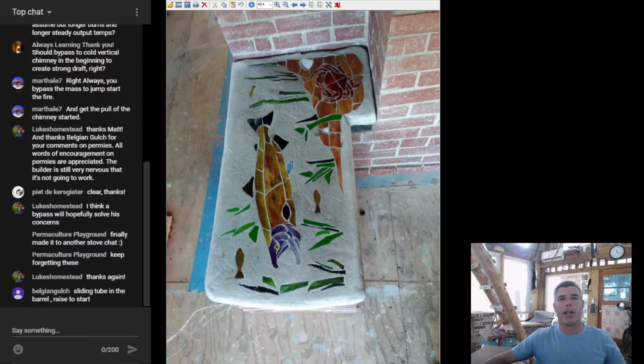Well, anyways, doesn't matter. So there's the beautiful benchtop they made. That is just one of my favorite benchtops I've ever seen on one of these stoves. I just think it's gorgeous.